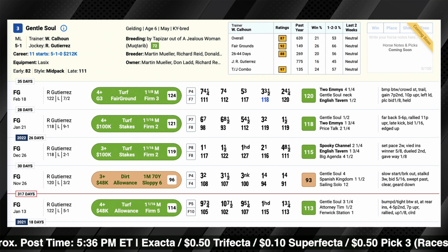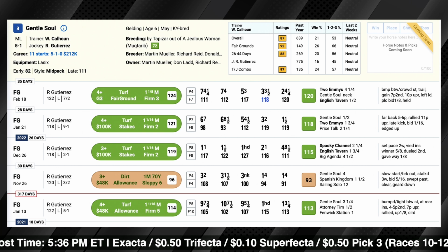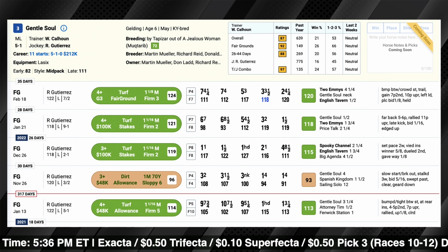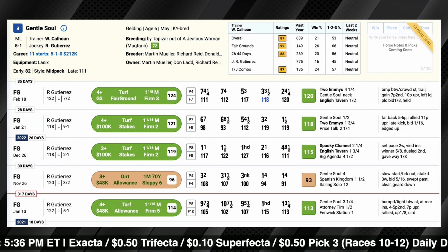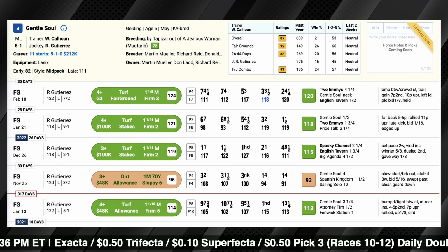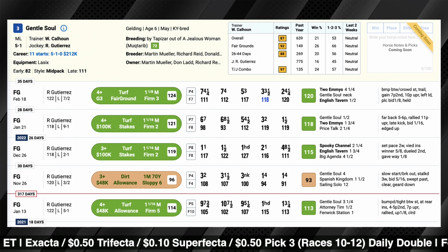I would agree. That gap is pretty big between 2 Emmys and Gentle Soul last time. 4 lengths on the turf is probably more like 6.5 on the dirt. I mean, it's just a dominant performance, and it seems like it would take a lot and maybe some racing luck for him to turn the tables back on 2 Emmys.